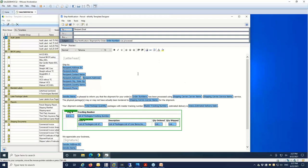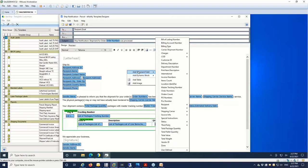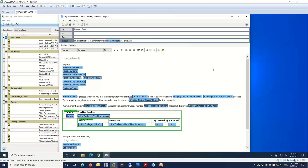You have an email template designer here. We have a number of templates that are built into StarShip, but you have the ability to go in and modify the content of those here. You have access to all of your fields here, similar to the same printed forms, and that will go ahead and email out any of the information that you're looking for.